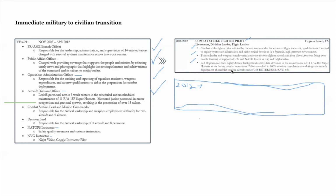So that immediately grabs your attention. And as Austin discussed, being selected by the unit commander for leadership qualifications is huge. That's the big thing. If you're writing your resume, people are going to be reviewing hundreds of resumes. Make sure yours stands out and grabs their attention right off the bat. So lead strong. That was my big takeaway reading this.